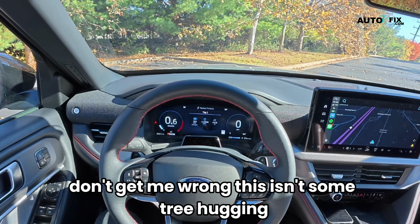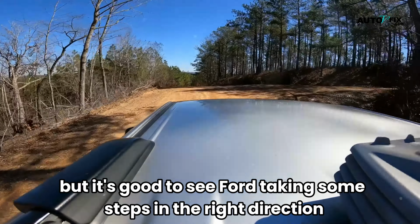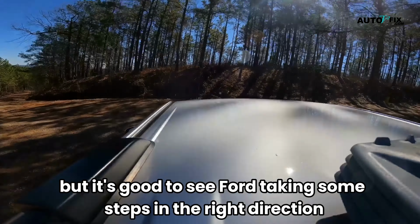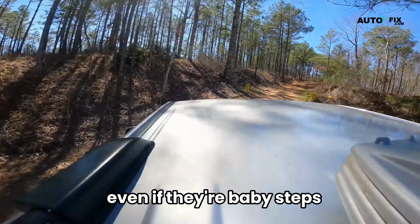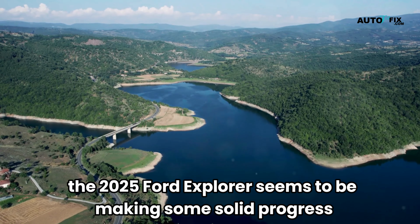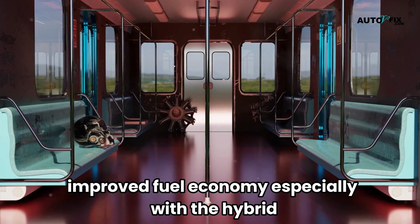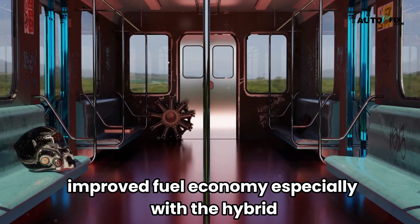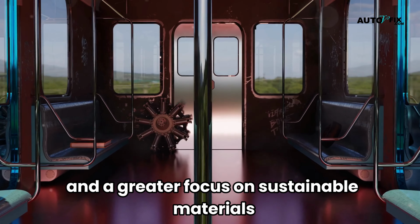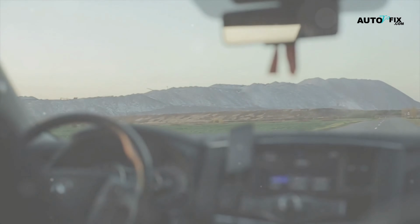Now, don't get me wrong, this isn't some tree-hugging, granola-eating eco-warrior mobile. But it's good to see Ford taking some steps in the right direction, even if they're baby steps. Overall, on the eco-friendliness front, the 2025 Ford Explorer seems to be making some solid progress. Improved fuel economy, especially with the hybrid, and a greater focus on sustainable materials are definitely steps in the right direction.